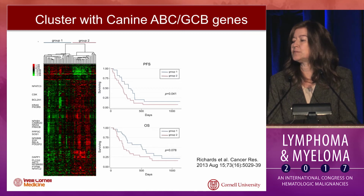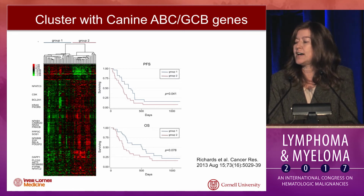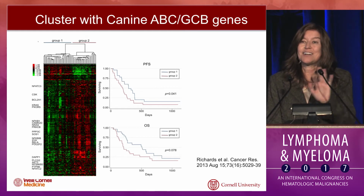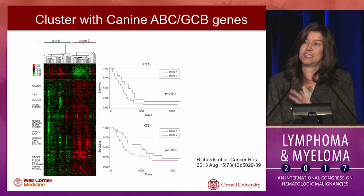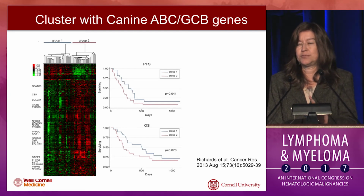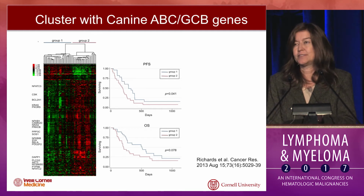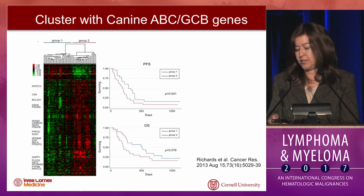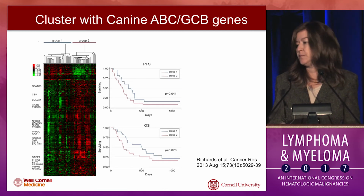And you can't see it, but the genes that I've highlighted there on the side, if you look at what those genes are that separate the two groups, even though the exact genes aren't the same, differentially expressed between the groups, the same pathways are dysregulated between the two groups as in humans. So the NF-kappa B pathway, the B-cell receptor pathway, those are the genes that separate the two groups in dogs, just like in people.